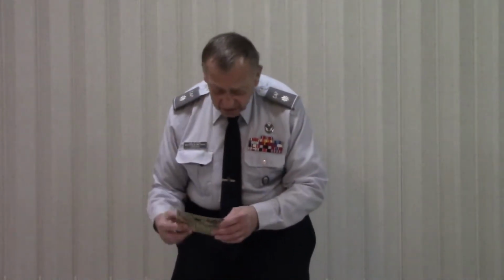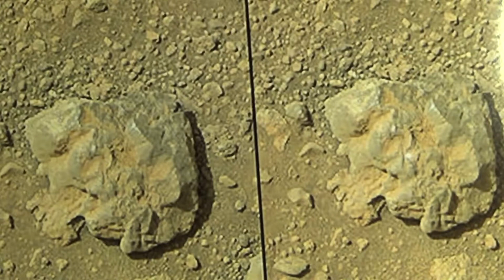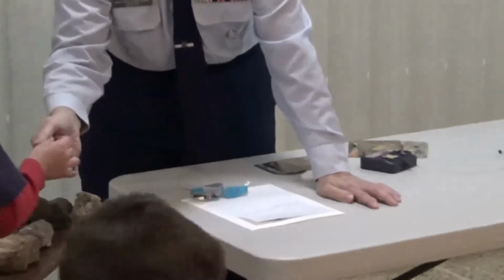And this is a picture of just a debris field of rocks. Some of them are igneous rocks and everything. And these are pictures of conglomerate rocks. See all the small stones in there? Okay, I'll pass it around.